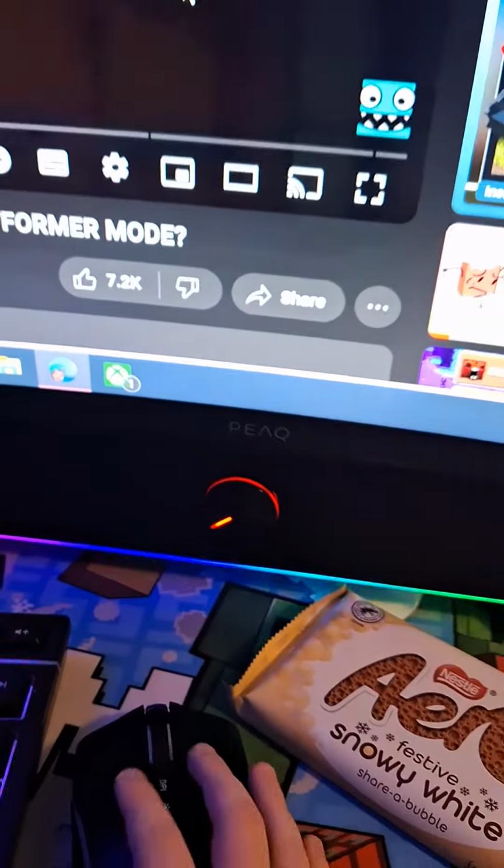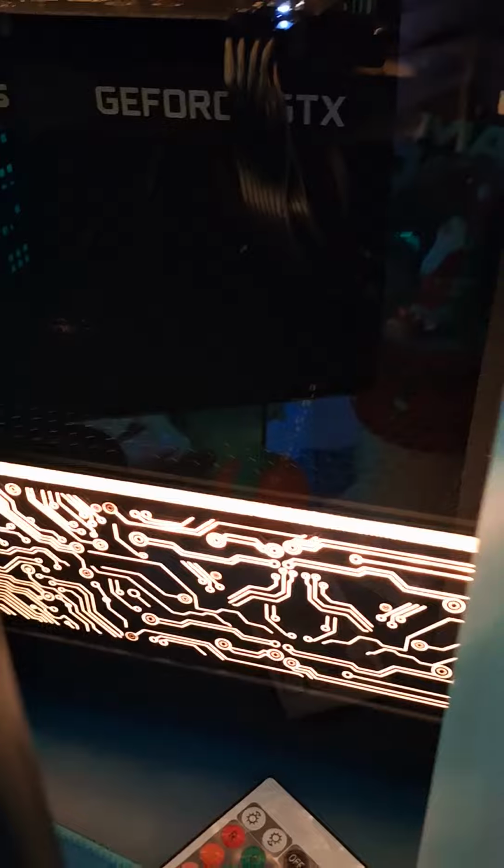So yeah, there's proof I got a PC, and here's even more proof. I got my actual PC right here. I got my monitor right here. I can't believe I forgot to talk about that. And so yeah, that's my new gaming setup. I don't know what I'm gonna do with my Xbox, but yeah, it's my new PC.